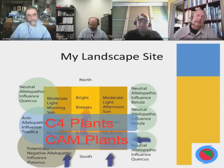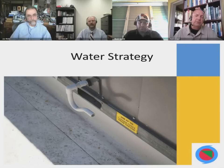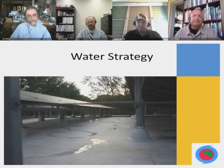Once we model our site and determine what plants we use, we create a wind break with CAM plants, an interior break with C4 plants, and then C3 plants in the middle. Water strategy is important. I love to use HVAC condensate, recycle instead of adding potable water, and HVAC condensate has worked well for us. You can also collect an enormous amount of dew from the roof here in Florida.